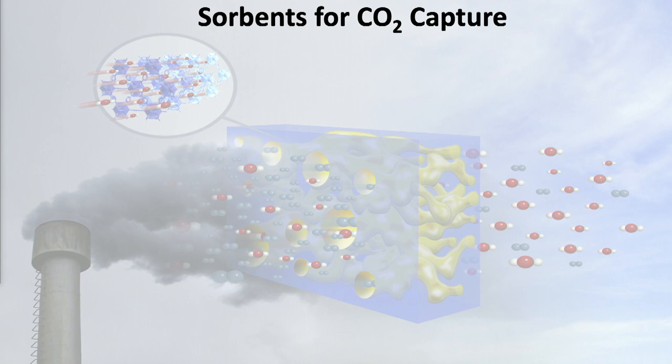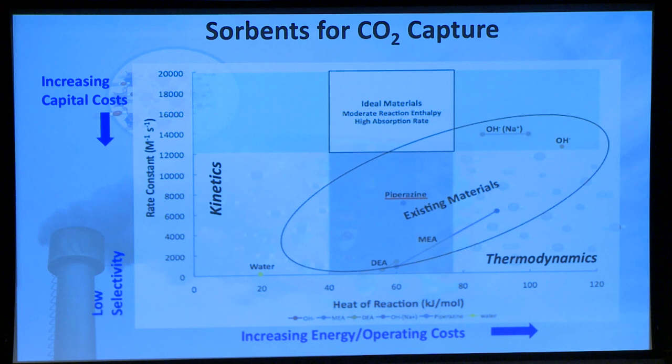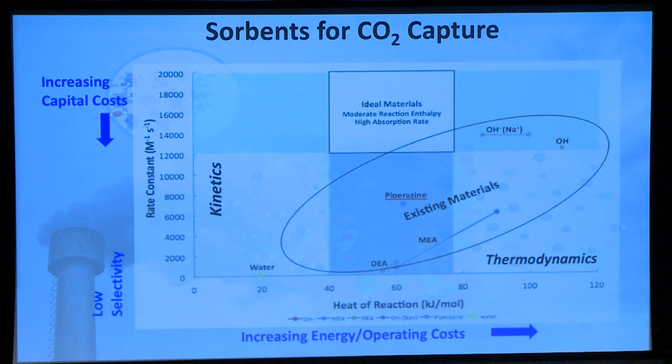I won't go into too much detail, this has been talked about, but this came out from a report that I was part of, co-chairing before I went to the Department of Energy, for the American Physical Society on direct air capture, exactly what you talked about earlier. And what we said is, if you plot, and I won't go too technical, the rate constant out here and the heat of reaction, the kinetics and the thermodynamics, what you really want is over here: high rate constant, low heat of reaction. And that amounts to low capital cost and lower energy operating cost.